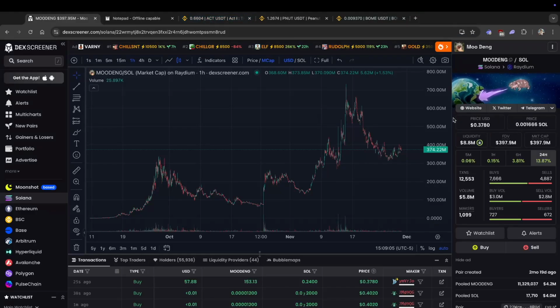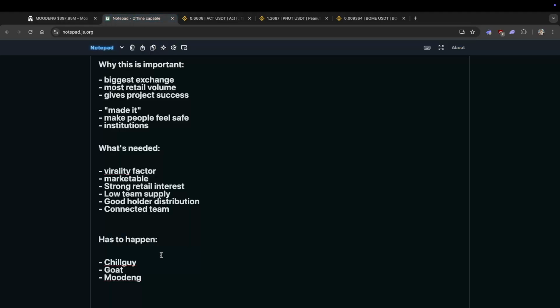Moodeng is obviously one of the most viral tokens we've ever seen. Holder distribution is great. Volume has continuously been great. Obviously, as we've seen, the Moodeng hype has slowed down after a million different tokens have launched since then. This token's been out for like 2.5 months now, and it's still holding up super, super well. It hasn't broken all-time highs, but it's literally hit near 700 million at one point, which is actually insane.